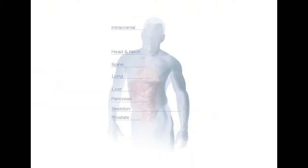Now, we can't treat all cancers with CyberKnife, at least not yet. It was actually invented in '97 just for brain tumors, but we've expanded the capabilities to treat other areas, like these. There's also somewhat of a size restriction. We can only treat tumors up to about 2.5 inches before the large doses that we give become too toxic.